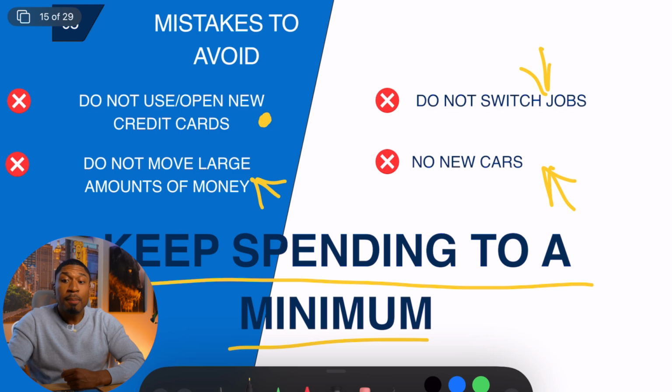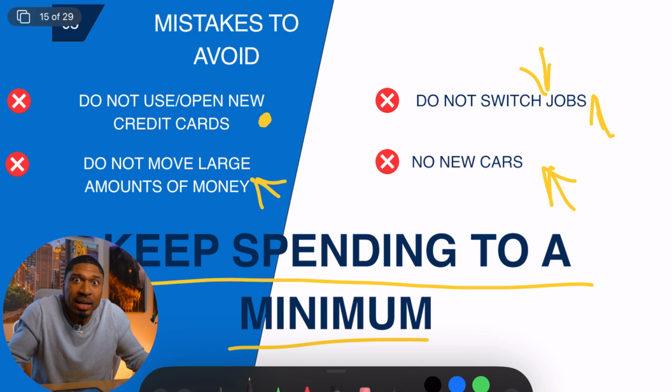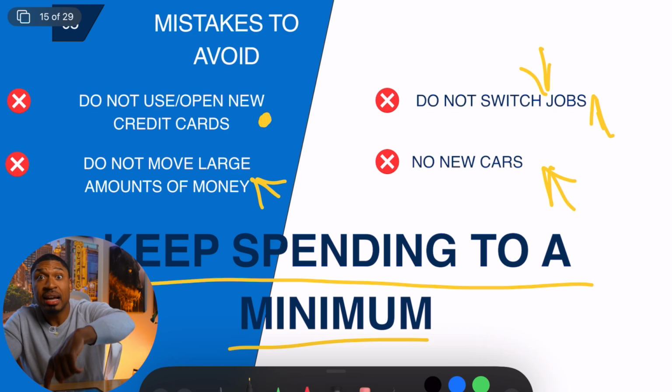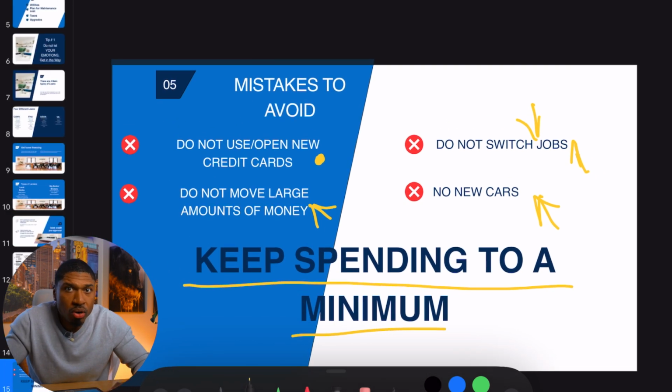It will hurt you because, again, you need 2 pay stubs. Sometimes you need 3 pay stubs to be able to qualify because they want to see that your income is consistent. If that is the case, if you switch jobs, there's a delay in your pay stubs, right? Most of y'all, there's a month gap between your last job and you getting paid from your new job. So it's gonna hurt you. Don't go get new cars.